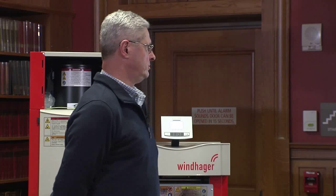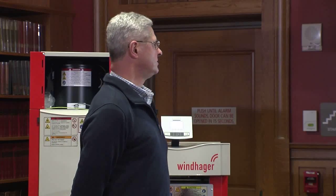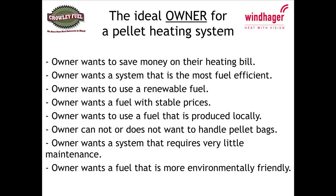So the ideal owner is somebody who wants to save money on their heating bill, has a system that's the most fuel efficient, using a renewable fuel, a fuel that has stable prices, okay? Pellet prices do not change. They don't have the big swings that, say, oil and propane do. Wants a fuel that is produced locally. You can buy pellets that are produced in British Columbia, but the most popular pellets are produced here locally.